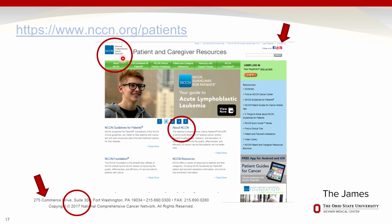And we can read more about that organization, both here in the left-hand tab at the top, and as well down here in the middle of the page. Both of these links take us to the same information, but that's to ensure that if somebody doesn't see one link, they'll see the other one. There are ways to contact the organization up here in the right-hand corner under Contact, and then down here, the actual brick and mortar location of the organization is listed: address, phone number, fax, all the contact information you might want. And with regard to currency, here's the copyright date. So next year, when it's 2018, this copyright date will shift ahead. So the website is current. Let's explore this website further.